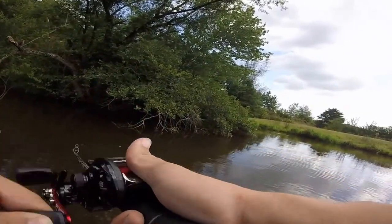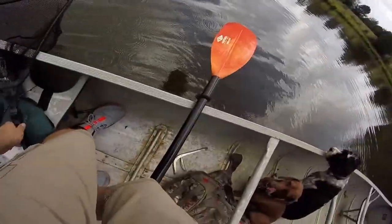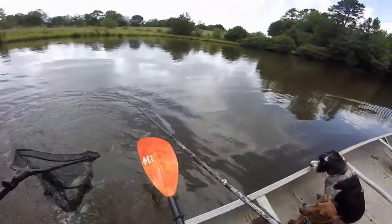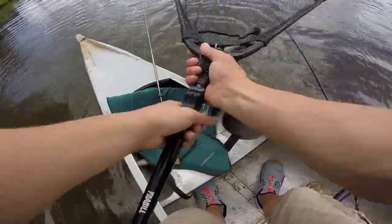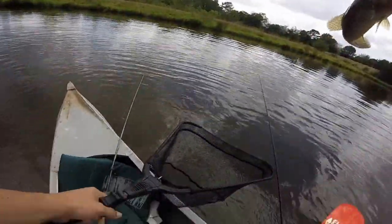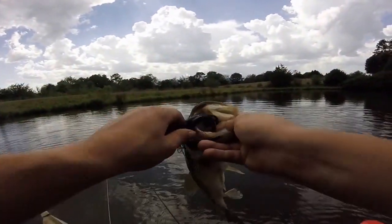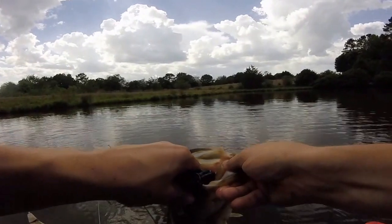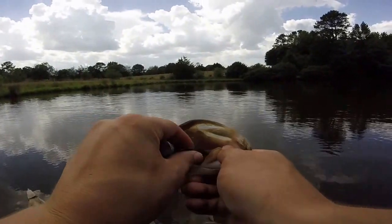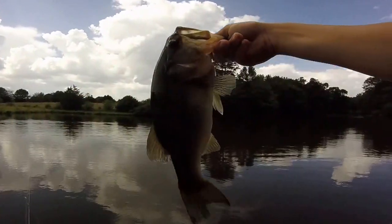There we go. Oh, that's a good one. Finally. Come on. Yes. Finally. Look at that monster. Even though it's only like a 3.5-pounder, I'll take that. I haven't caught one big one all day. Golly. He nailed that thing. Come on. I set that hook. Very good, because I missed a few fish. Awesome. Nice fish.